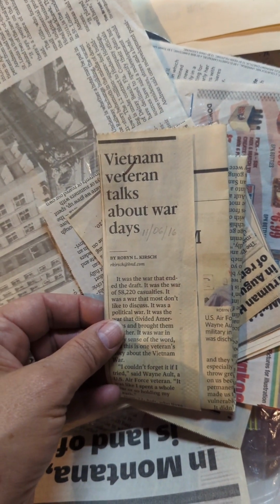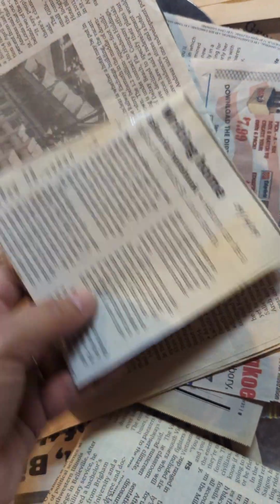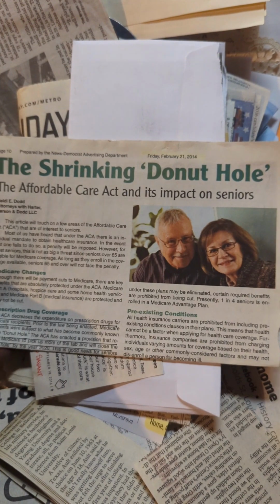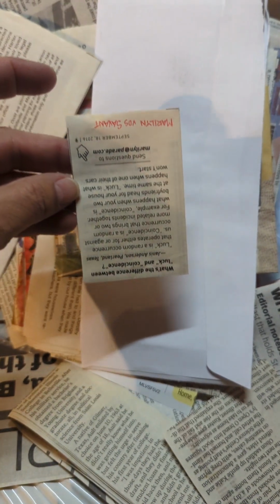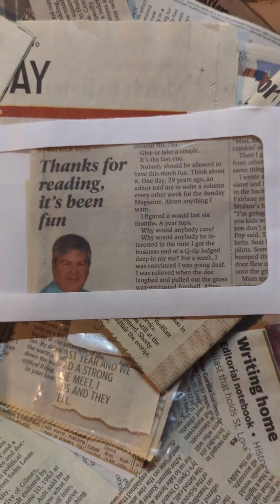She was all about supporting our troops and veterans. As we all are. I can't even tell you how much I have of this. It's a lot. And what do you do with it? Tell me, what do you do? Do you read it and put it in a safe place? Or do you put it in a book and sell it? Or what do you do?